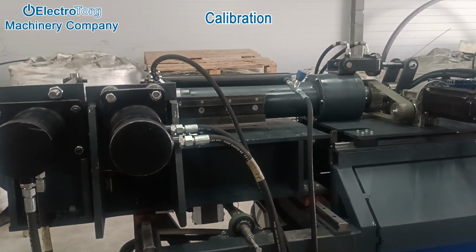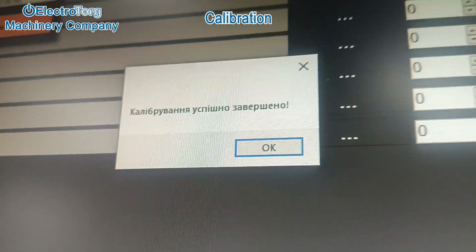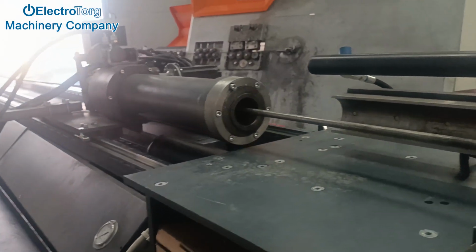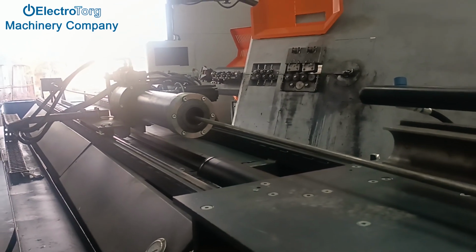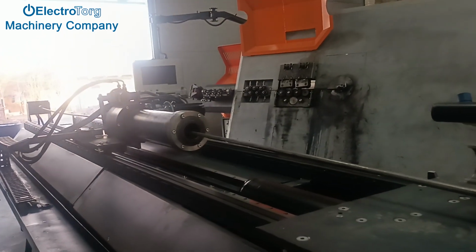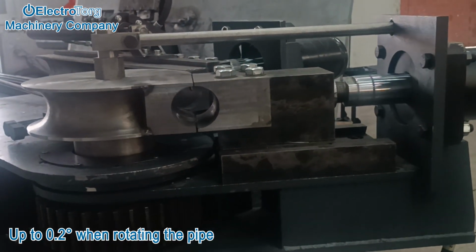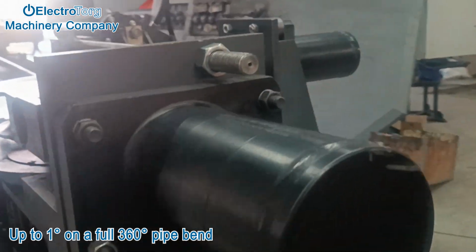It consists of two main parts. The first part is the bending unit, profiling. The second part is the frame for moving the carriage, which feeds the pipe and rotates it around its own axis. The machine implements simultaneous feeding and bending of the pipe, which ensures high precision, up to 0.5 mm per meter of feed, up to 0.2 of a degree when rotating the pipe, up to 1 degree on a full 360-degree pipe bend.